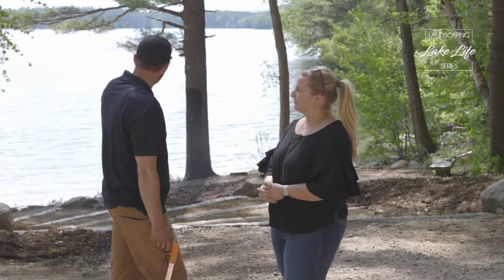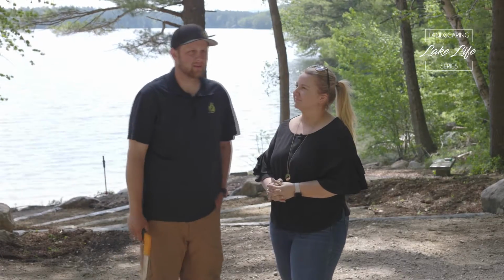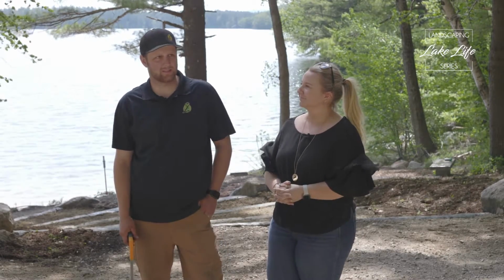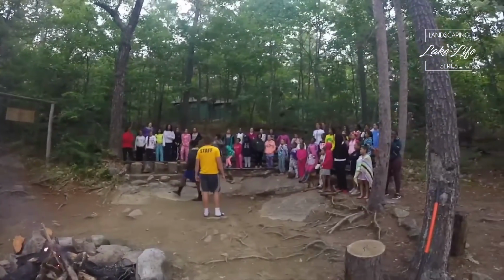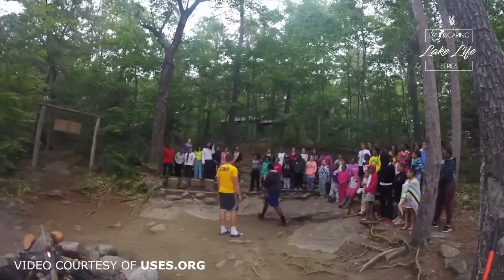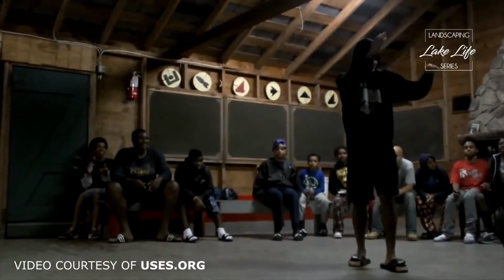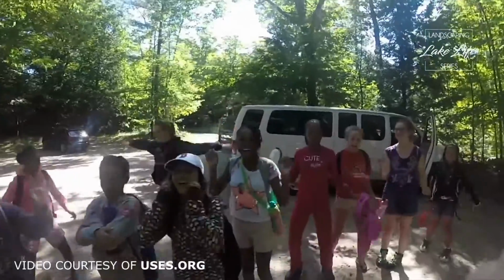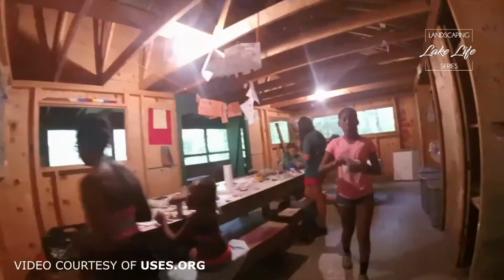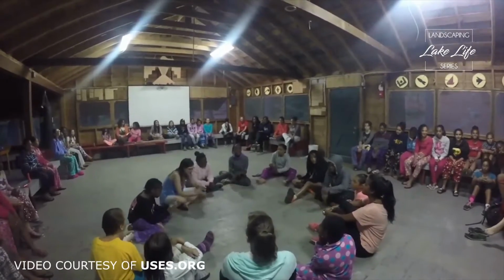We are in Sandwich on Big Squam, and we are at Camp Hale, a kids camp and adults camp that has been around since the early 1900s, I believe. Recently they've been going through a whole bunch of renovations: new dining hall, new buildings, new cottages, restrooms, pavilions, all that kind of stuff. And they had asked us to come in and revamp their lakefront area where all the kids basically come to use the lake and to do all their activities. And so that's what we've done.